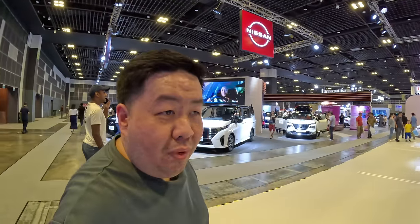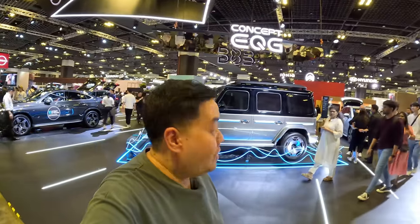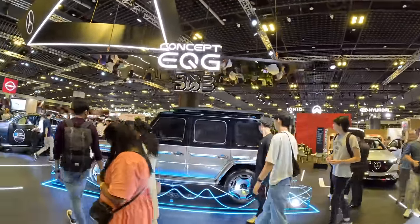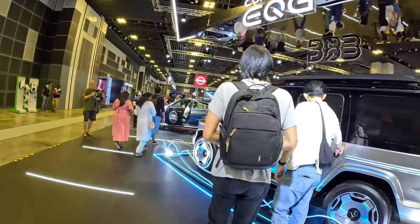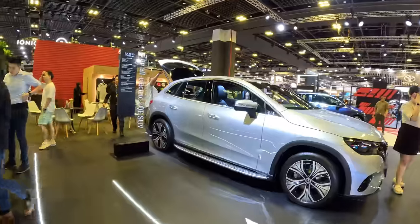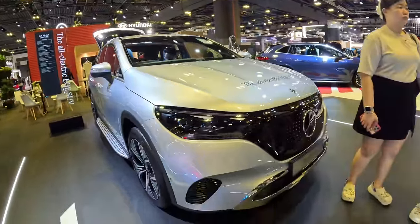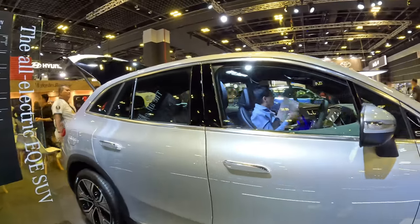Luxury cars, alright. One of my favorite luxury brands is Mercedes. Take a look at this car behind me, the Mercedes EQG. Alright. We have the EQE SUV. So basically, the E-Class SUV electric version.